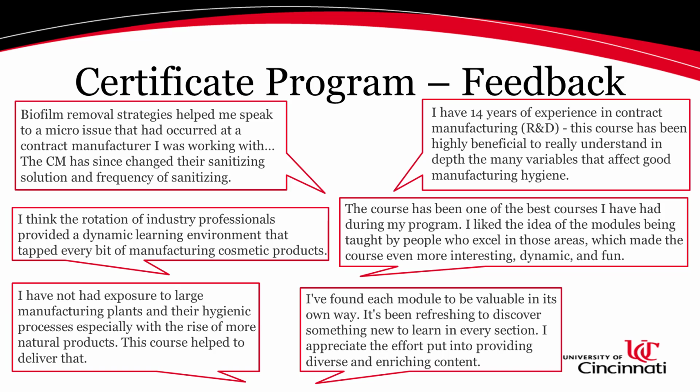And again, some have not had exposure to large manufacturing plants and the hygienic processes, so in some cases you're talking about people who've got, maybe University of Cincinnati has a good cooperative program, so some people have got some industrial experience, but you're taking people who, in some cases, have not got manufacturing experience, to others who are already in manufacturing and are using this to just broaden their knowledge and apply it to improve it.